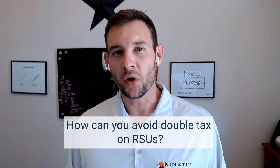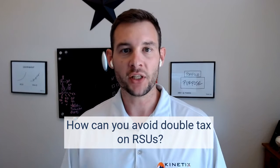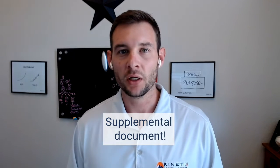So how do we avoid this double taxation, and what do you need to look for and even supply your tax person or utilize whenever you're doing your own tax return? So the key thing to look for with RSU sales, especially, and even things like ESPP, employee stock purchase plan sales, is you always want to look for what's called the supplemental document. Now, this could be at the end of your 1099-B, or it's going to be in your brokerage portal. Just always know that you need to look for the supplemental information.